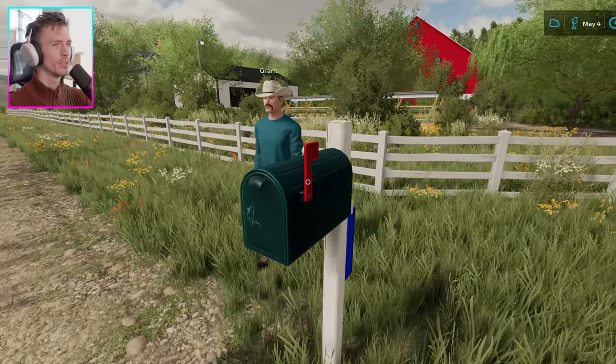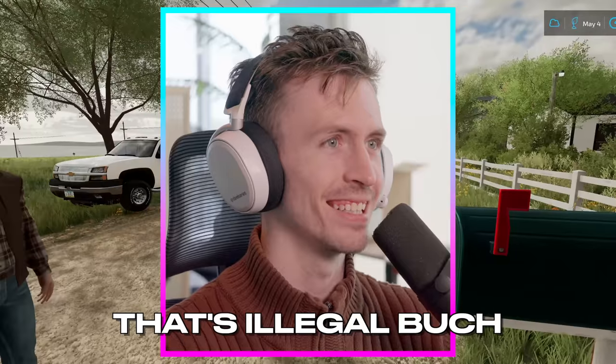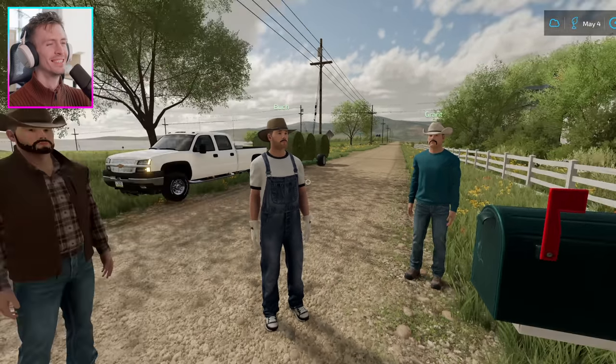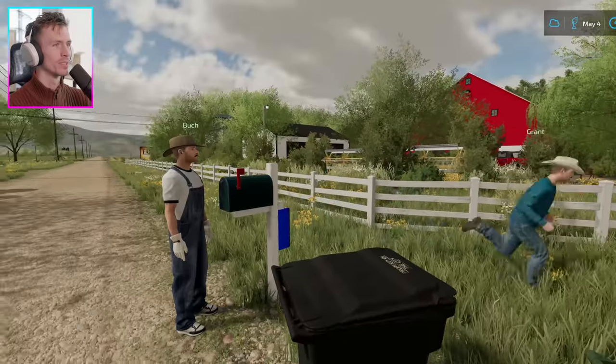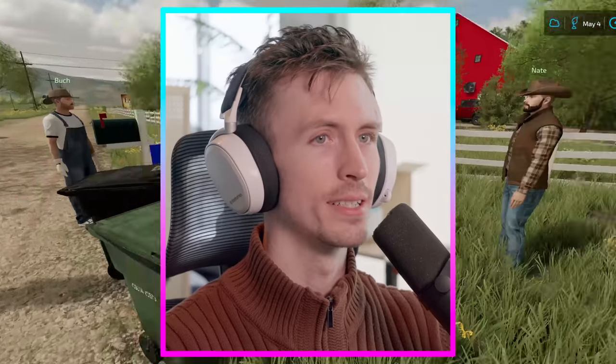Hey, boys, what do you think this guy's been trying to mail for 20 years? He's got the flag up. Should we check? That's illegal, Buck. We're not the postman. We just got a letter. We're wondering who it's from, okay? Maybe the letter says that we can take a look at this property and see what's in here, huh? There's a couple foreclosures in the mail. That sounds good enough to me.